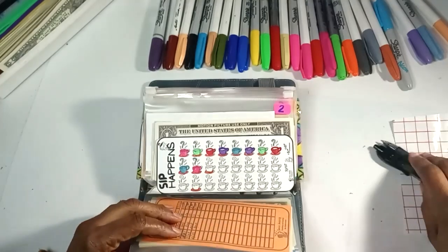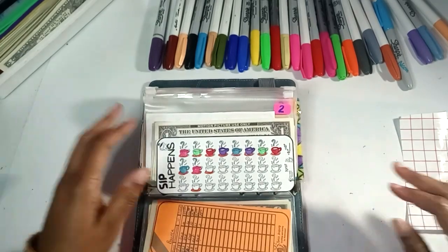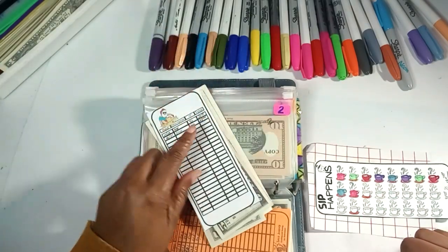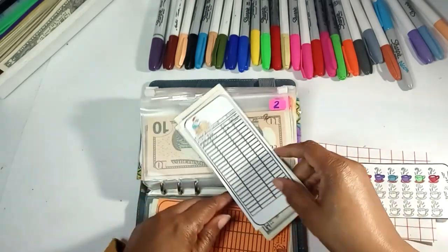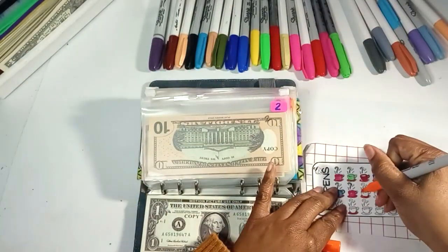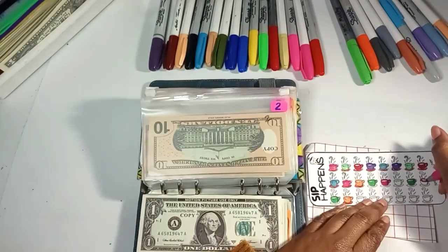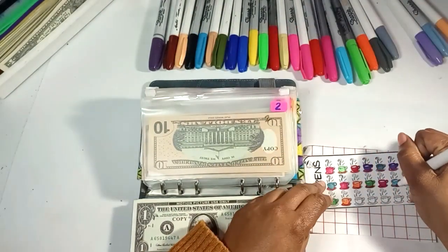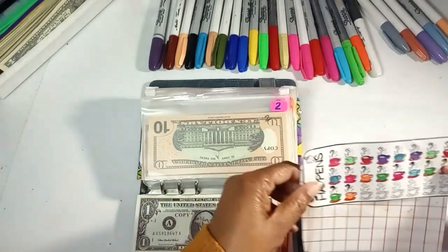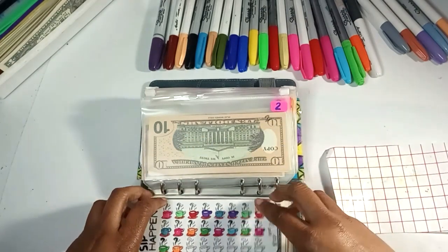All right. Once again, I have gone through, taken out the money for the ones that we are doing. And so let's see, where are we? All right, for Sip Happens, we added $16, which brings this one to $37. And I can color 8 of these. So we have 2, 4, 6, 8, 10, 12 more dollars to go for that one. That Sip Happens.